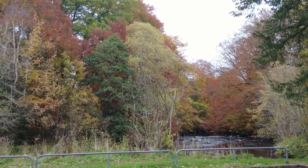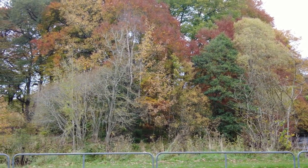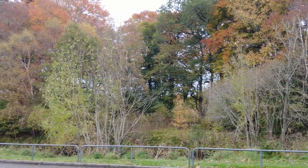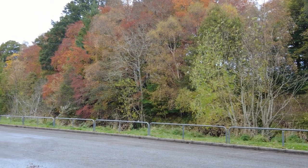For a walk. But a brief look at the trees at the car park in full autumn glory.